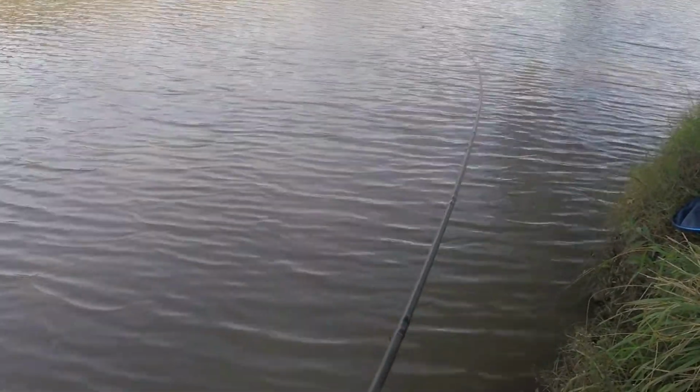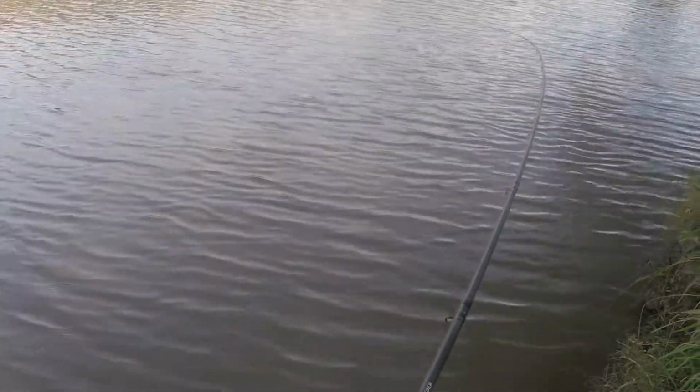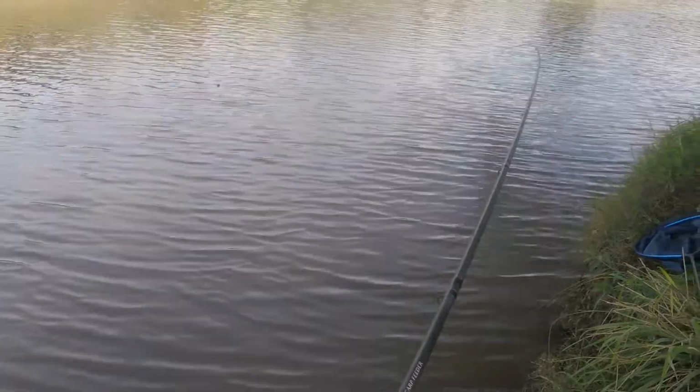Slightly bigger this time. And this will be the third carp on the prawn. So at the moment it's corn 3, prawns 3. To be honest, you can't really tell much difference. You get bites at the same time. Fish are probably around about the same size, so I just think it's a great little alternative to corn.